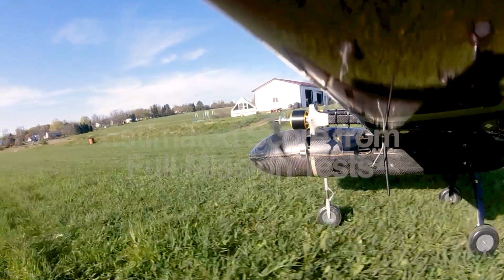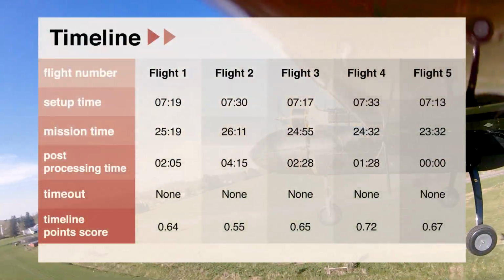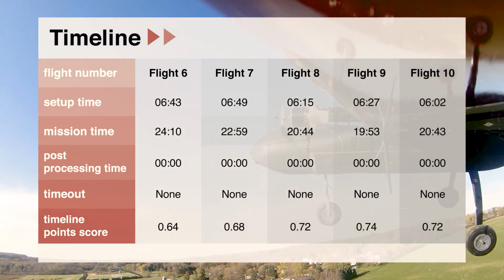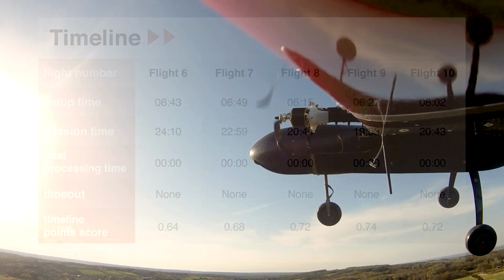For the timeline task, the team scored an average of 67% of points, taking on average less than 7 minutes to set up, 23 minutes of mission time, less than 1 minute of post-processing time, and no timeouts. The team expects similar performance at competition.